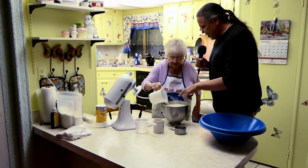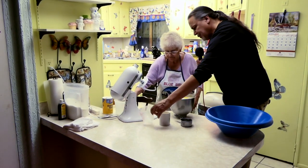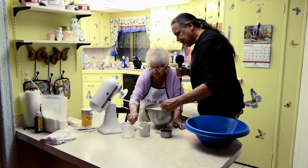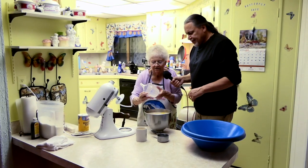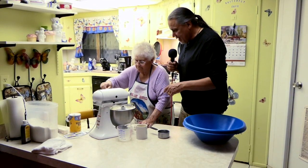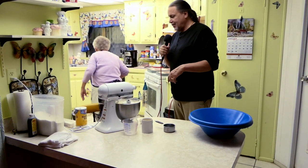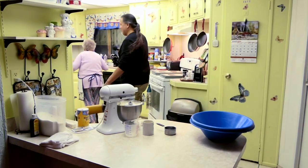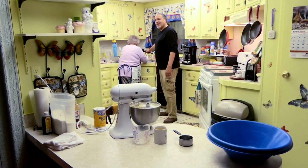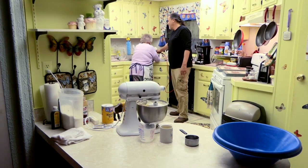Okay, how much water did you put in there? This is 4 cups in here. Okay, 4 cups of water. And how much powdered milk was there? That was a fourth. A fourth? You got your KitchenAid here. You're putting in some more water. You got to put the water in so that you can feel the consistency, you know.